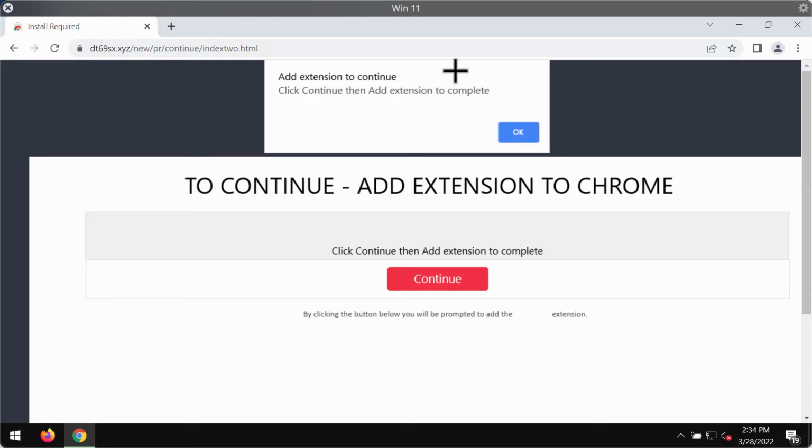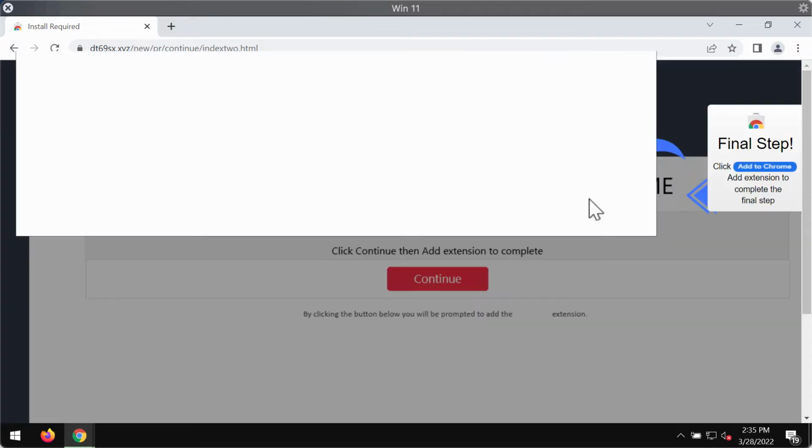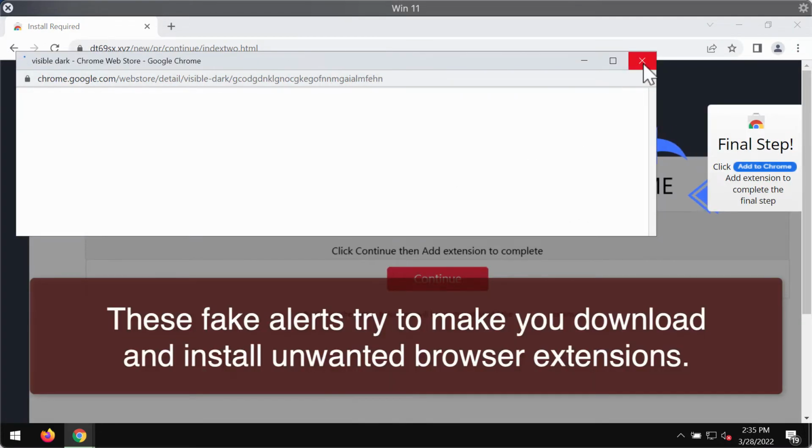There may be some other versions of these pop-ups claiming to be some required browser or software update, but in reality, interacting with these pop-ups is very dangerous, so do not install anything that they suggest.